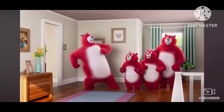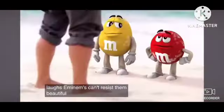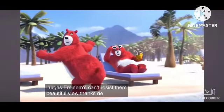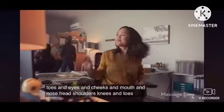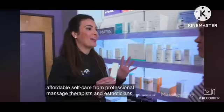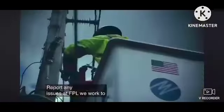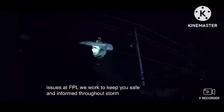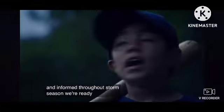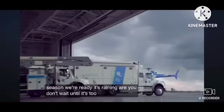What's everybody waiting for? This? Okay, hon. We know you're clean. Beautiful view. Thanks to Charmin and you, Honey Bear. Affordable self-care from professional massage therapists and estheticians. At FPL, we work to keep you safe and informed throughout storm season. We're ready. It's raining! Are you? Don't wait until it's too late.